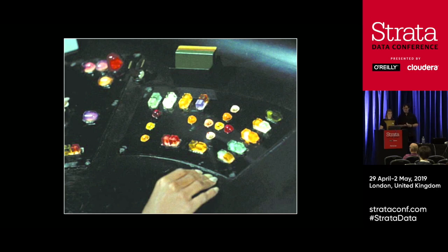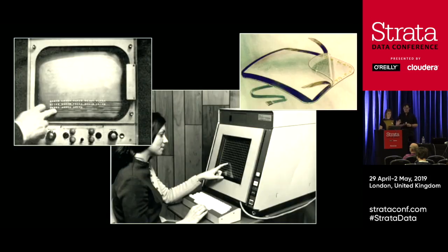So in solving this budget problem, designers on the show accidentally created an entirely new paradigm for sci-fi UIs, and it changed the way sci-fi looked forever. Touchscreens existed by this time, arguably being invented in the mid-1960s, but they were too expensive to be feasible for consumer goods by far.